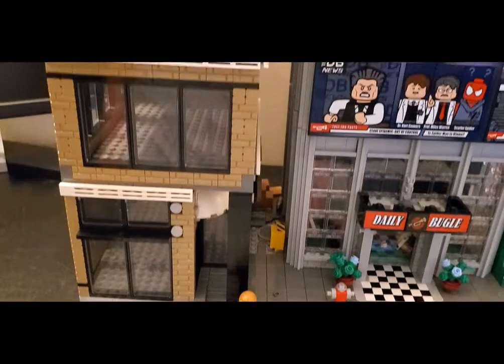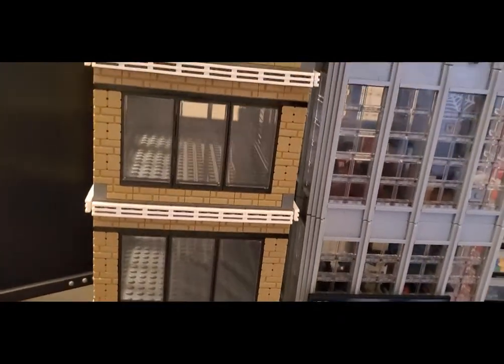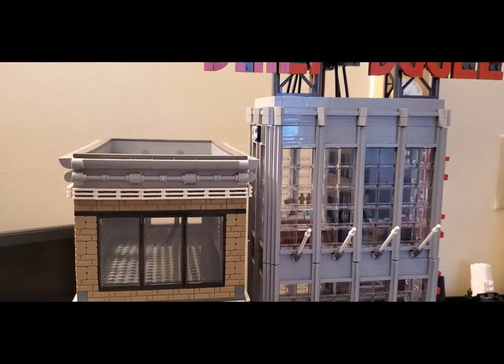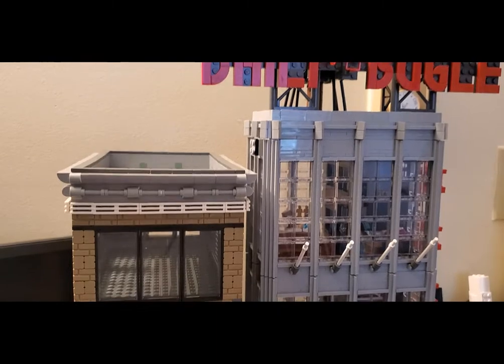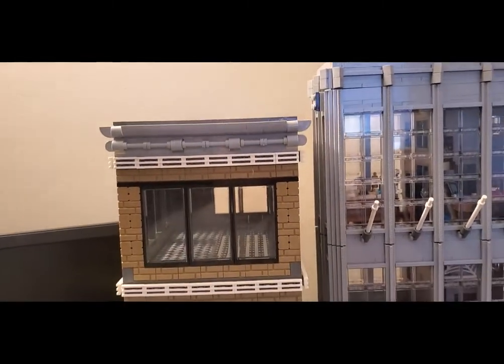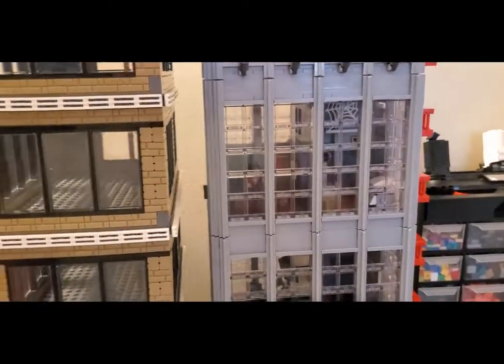All right, and one last quick look at the building with everything assembled here. Back on. Yeah, it's not quite as tall as the top of the Bugle here. It's almost there with the top of the roof here. But not bad for 5 stories compared to the very tall 4 here with the Bugle.